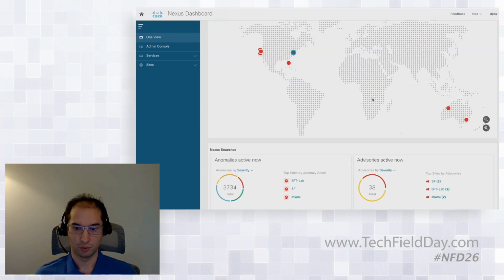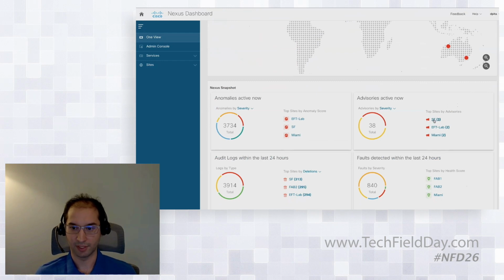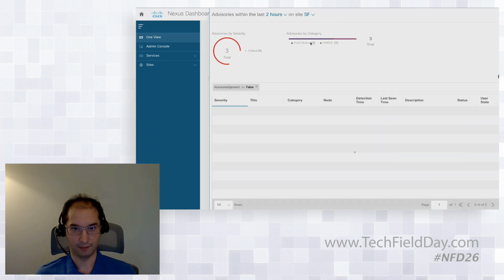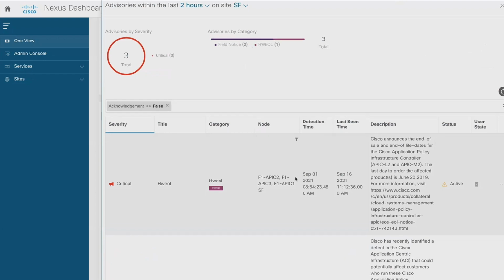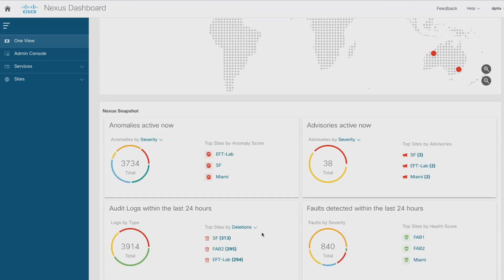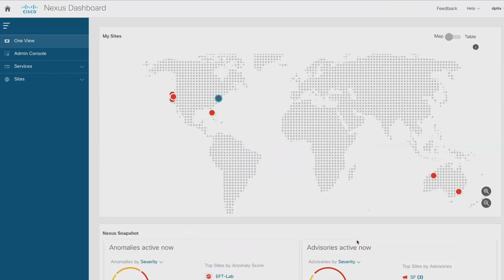So quickly switching over to one of our other tiles here. Let's say looks like by advisories, I have this San Francisco site. So within the last 2 hours, let's see, I have 2 field notices and 1 hardware end of life, and these are all shown here. And this site is actually not hosted on my local Nexus dashboard, so it's good to be able to have that end-to-end visibility across my global enterprise landscape or data center landscape. Same thing with audit logs, who's made how many changes, organized by top number of changes. SF seems to have a lot of deletes going on versus some creates or modifications, and likewise by severity. It looks like overall everybody's pretty green in terms of faults.